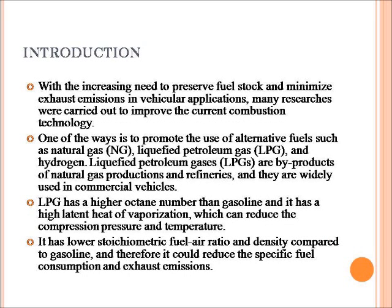Introduction. With the increasing need to preserve fuel stock and minimize exhaust emission in vehicle application, many researches were carried out to improve the current combustion technology. One of the ways is to promote the use of alternative fuels such as natural gas, LPG, and hydrogen. LPG is a byproduct of natural gas production and refineries, and it is widely used in commercial vehicles.